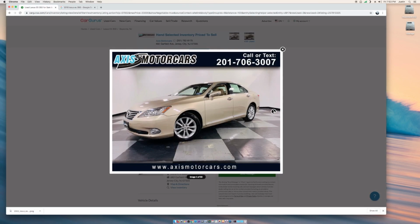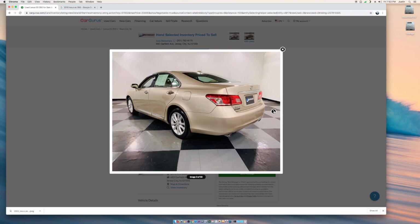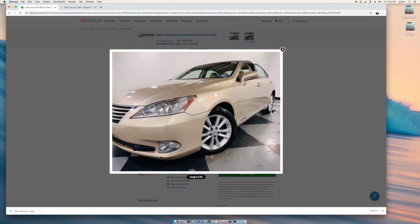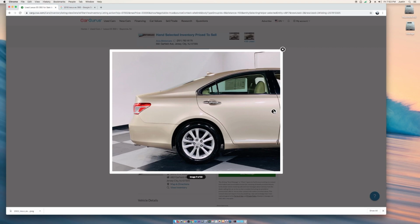Let's look inside. Look at this, it's a beautiful color. Now, I do think that the Lexuses lack a little bit on style, but they're very reliable. So if you're looking for a reliable luxury car, this is it. The interiors are very high quality in here. Everything about this car is high quality. I definitely would recommend this.